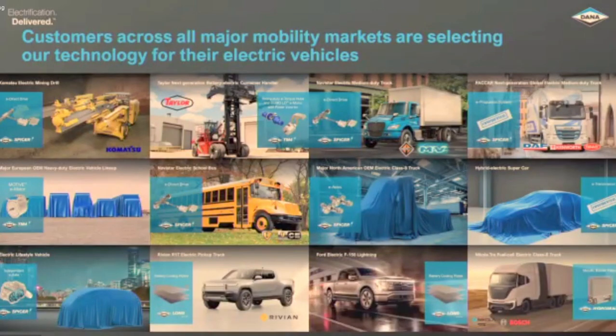The best way to demonstrate it's working is, if you will, the proof is in the pudding. All customers across all of our major mobility markets are selecting us. So these are a dozen new electrified wins that we announced at our investor day across the off-highway market. You see customers like Komatsu and Taylor. You see in the commercial vehicle market, Navistar, PACCAR, and a couple others we couldn't touch on quite yet. And then we have some new customers in light vehicle that are using our systems, not able to disclose those customers yet for electric axles.